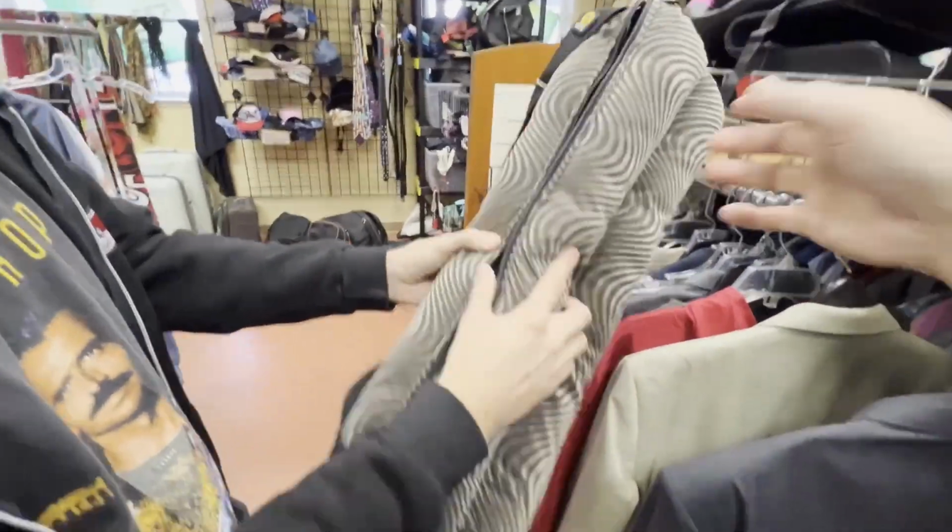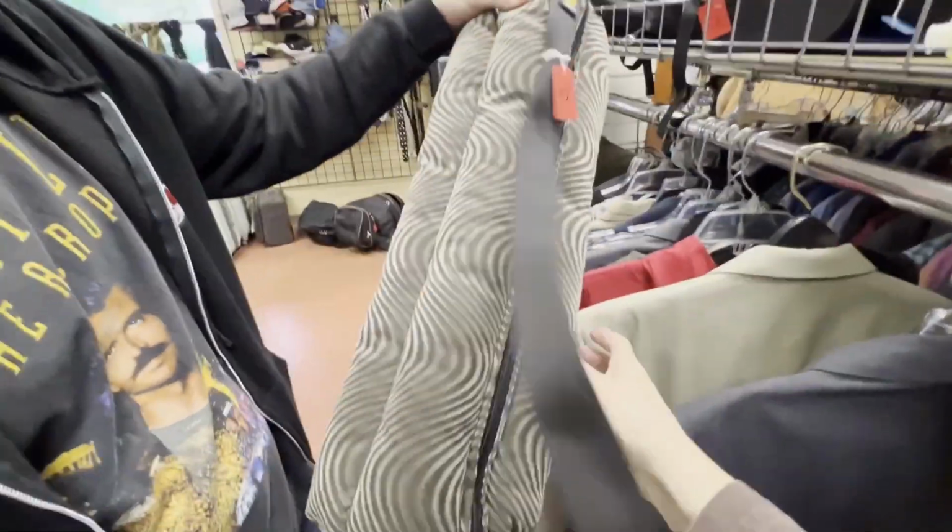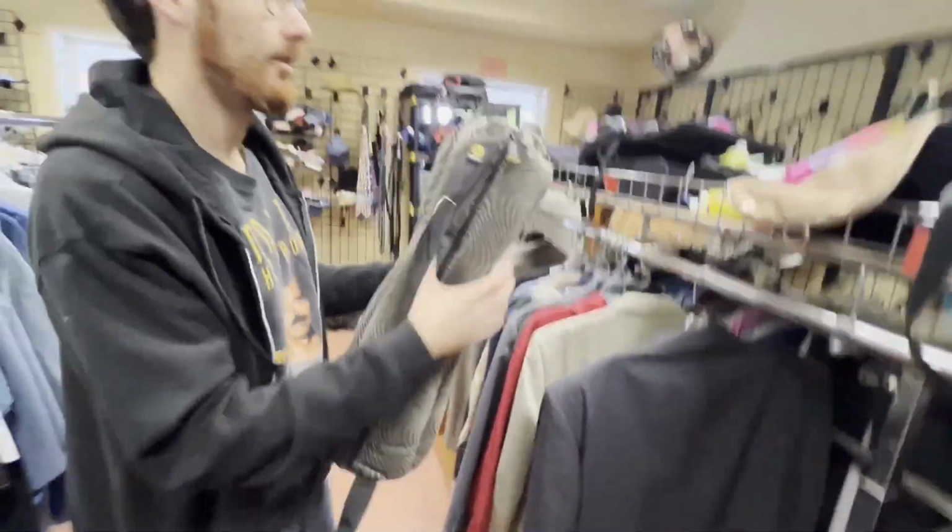That is a bong case. Oh my god. Sick, dude. This is like something you would buy in high school, and you're just like, bro, I brought it.